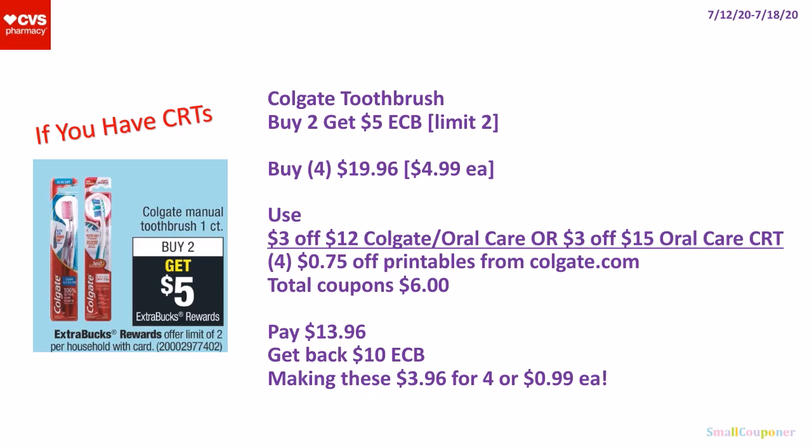You'll pay $13.96, get back a $10 extra buck because you get $5 back for every two. And when you max out the limit, when you buy four, because this deal is a limit of four. So that's why you get $10 back. So making these $3.96 for four of them, or 99 cents each.